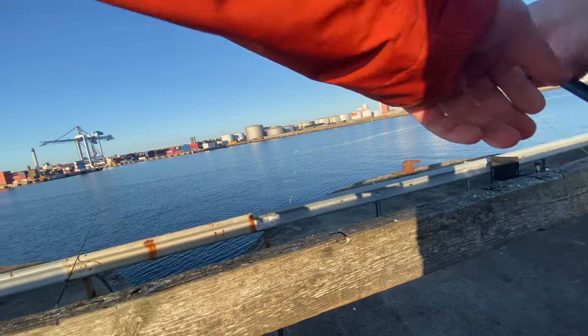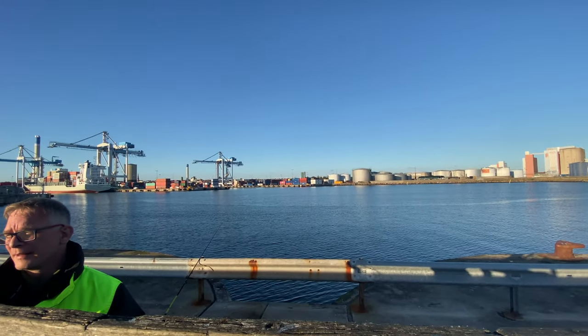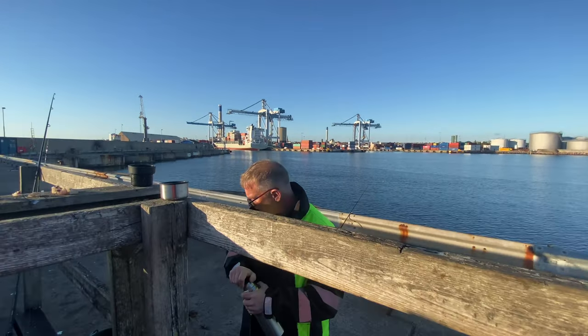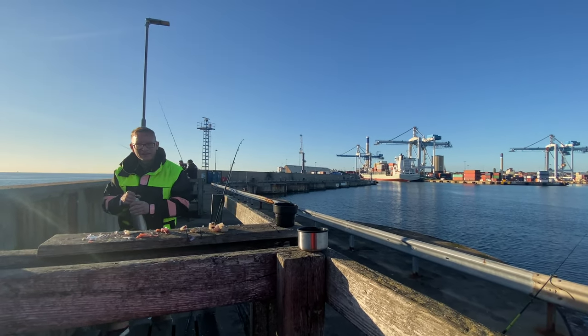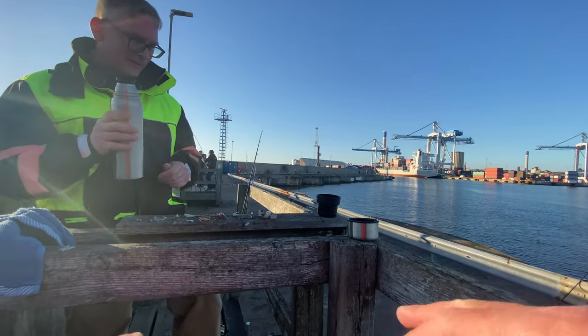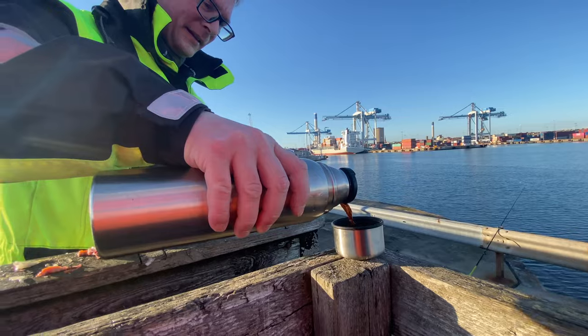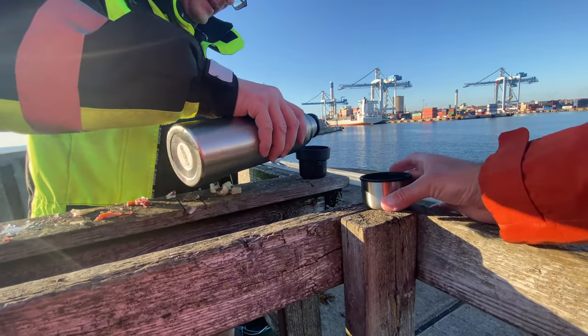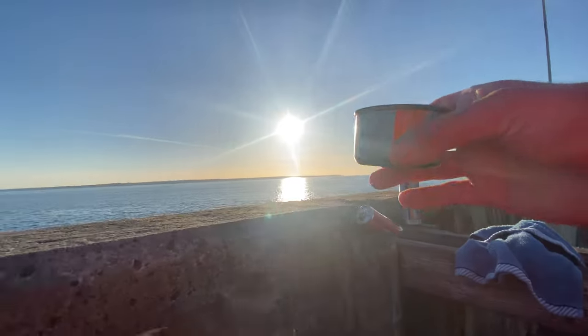Guys, we've been fishing for an hour and a half. The only bite I've had is on the bobber, so we're gonna use the magic trick now. Pour up some coffee. We changed position. Someone has left a lot of dirt and old bait here, so it's not us. Let's have a coffee break, and that's when the fish usually starts to bite.